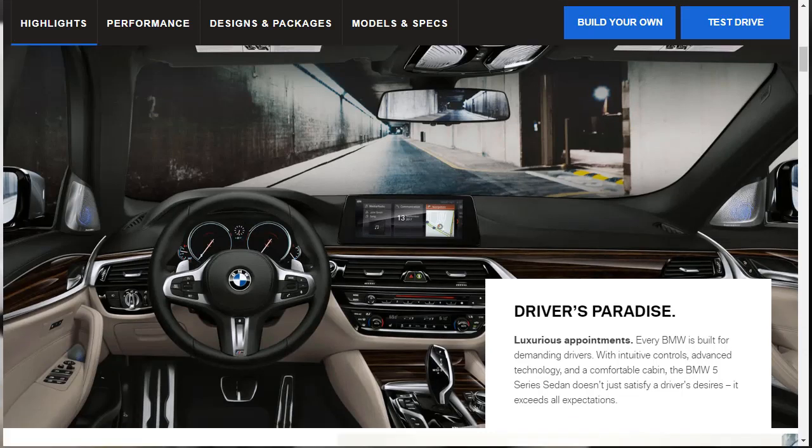So apparently every BMW is a driver's paradise, and it's built for demanding drivers. It's got intuitive controls, this 5 Series, advanced technologies, and a comfortable cabin. It's going to exceed all expectations, apparently. So we're going to go through these features and see how it does at that.